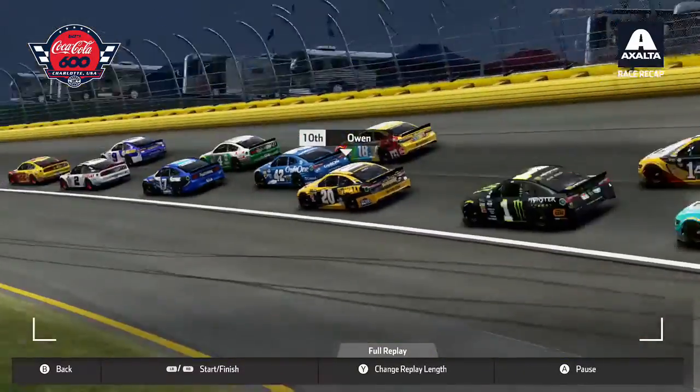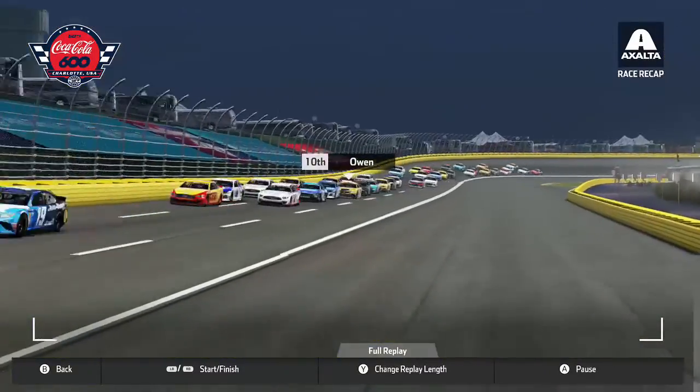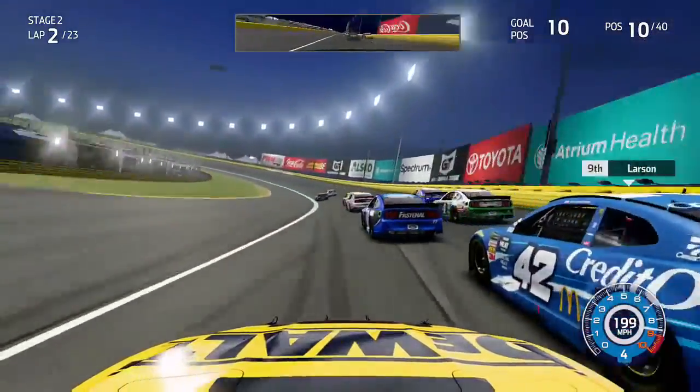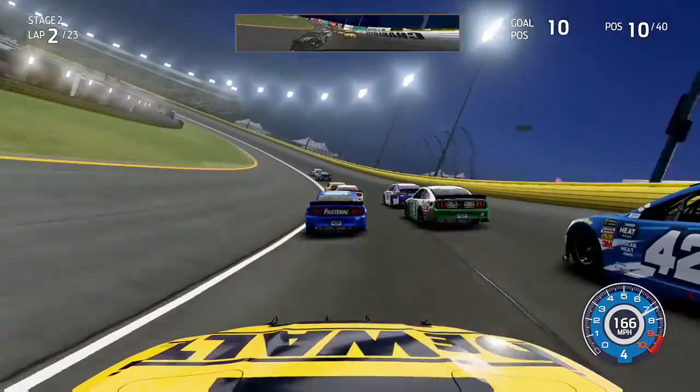In the 10th position, once again looking to the left-hand side of Kyle Busch, as we might have a chance to make it 3 wide with Busch and Larson as we head down into turn 3. We're going to take that chance as we go down into the corner, as we make it work with Busch and Larson.